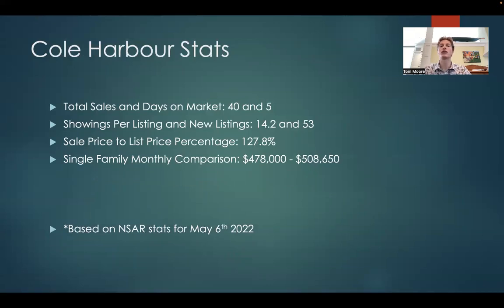Total sales and days on market, 40 and 5 respectively. Again, these numbers are high, but those days on market remain quite low. Showings per listing and new listings, 14.2 and 53. Great numbers, right? It's starting to come down. Cole Harbour has obviously been quite hot, along with Eastern Passage, which saw a big change this month. Sale price to list price percentage, still very high, 127.8.